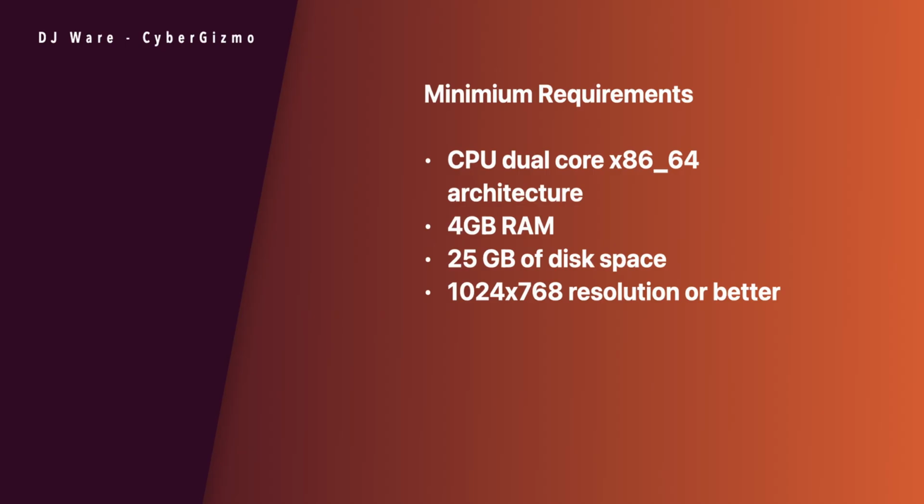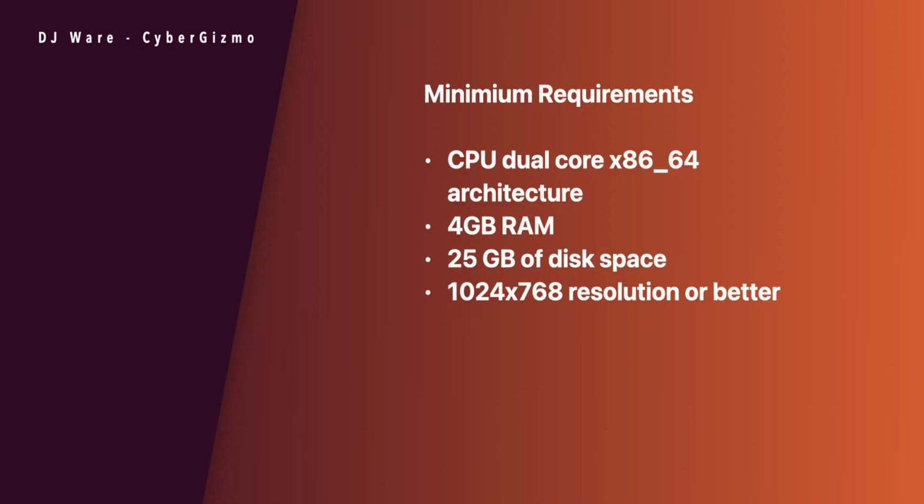They say 25 gig of disk space. I would say more like 125 gig. The base operating system alone is almost 10 gig. And we'll talk a little bit about what comes with the base operating system. You need at least 1024 by 768 resolution. However, you're probably going to find that you're going to need at least 1280 and possibly full HD support.